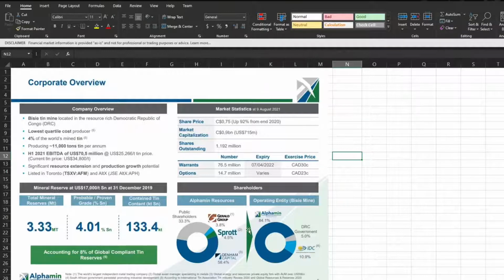So we can keep going to their shareholders. We don't see any insiders. I don't like that. I don't like when the executive management of a company isn't holding on to their company. It makes them look like they aren't confident in the company. So I would really hope that they fix that up. Not a fan, and they have 84% ownership of their mine.